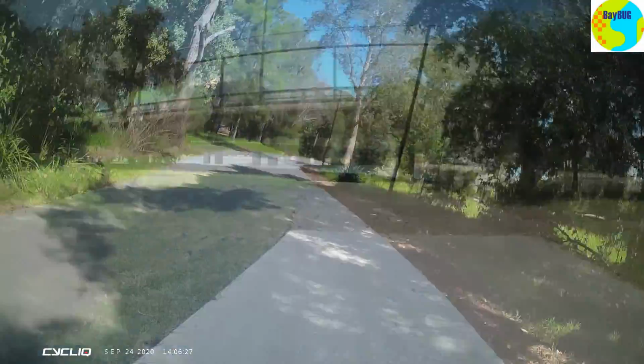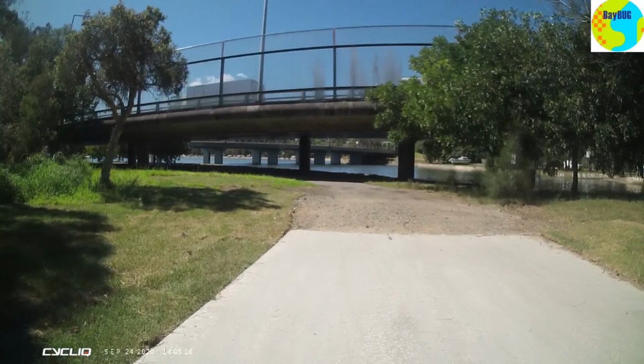But look, there you have it. It's a nice new bit of path. It's not flash. It's not really long. But you know, it's just good to see this kind of infrastructure, you know, bits and pieces being built around the place, and you know, essentially building out a better cycling network across the inner west.